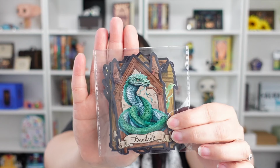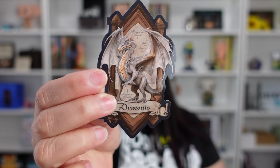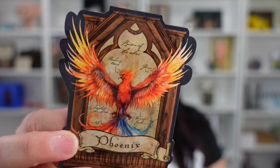And then here we have, what are these meant to be? These are some type of cards. Let's see what these are. Are these stickers? Okay, I think for sure these are stickers. So this one is of a basilisk, the draconis, we have a dragon. There you go, that's that one. And then we have a kelpie, which is some type of water horse. This one's really, really nice. And then we have a unicorn. And we have a phoenix. Oh, this one's beautiful. I love this one. Probably my favorite out of all of them.